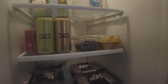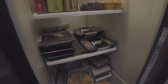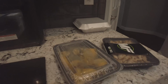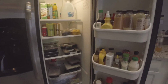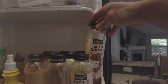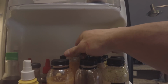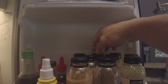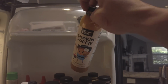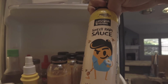This one's a simple one. Chicken, zucchini. Then over here, what do we want for sauces? We got the butcher sauce, we got takeout, we have a ranch, we have a burger sauce, we have the chipotle, I have a smoking poppy. This is like a barbecue mustard, and a sweet poppy. I'm probably gonna use a sweet poppy. It's probably my favorite on chicken.